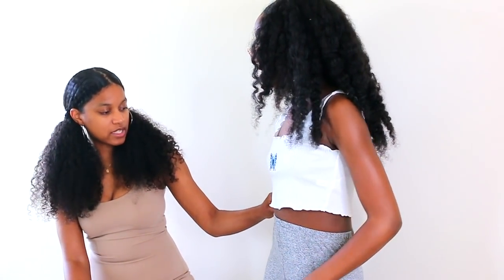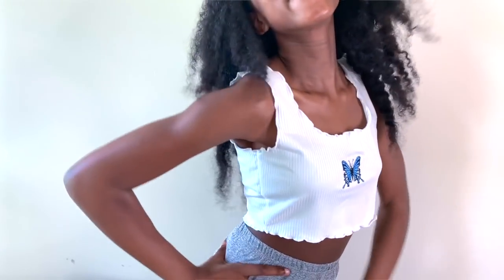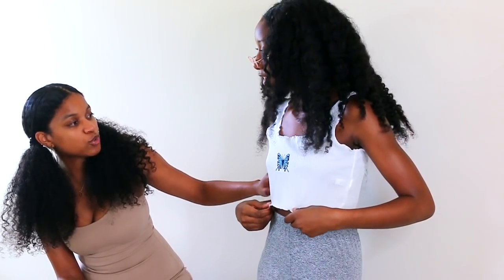Oh my goodness. So, let me see. Okay, these are the same leggings. Yeah. These are the same leggings because I don't want to show my belly button because there's creepy people on YouTube. This is cute.